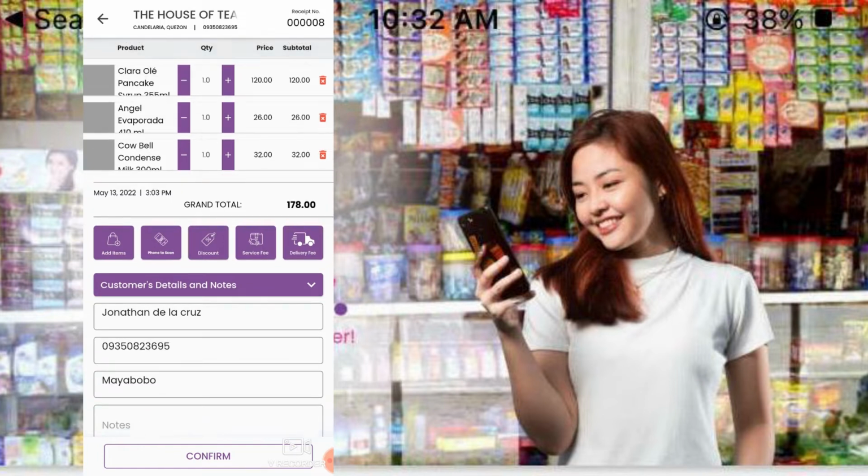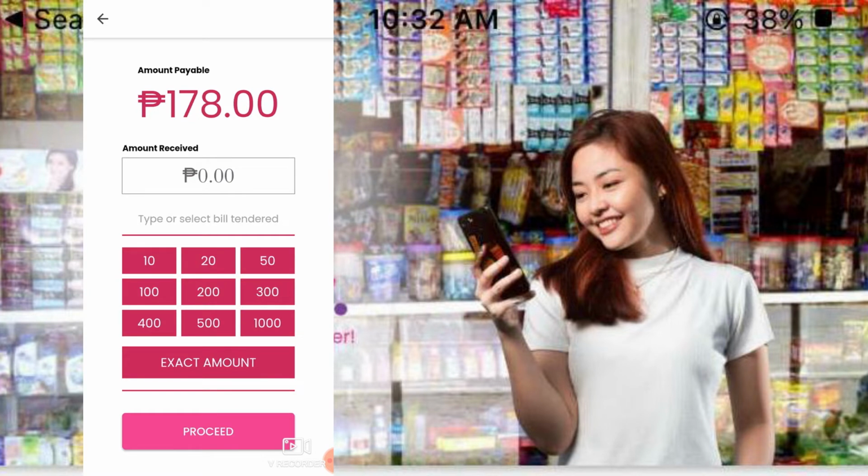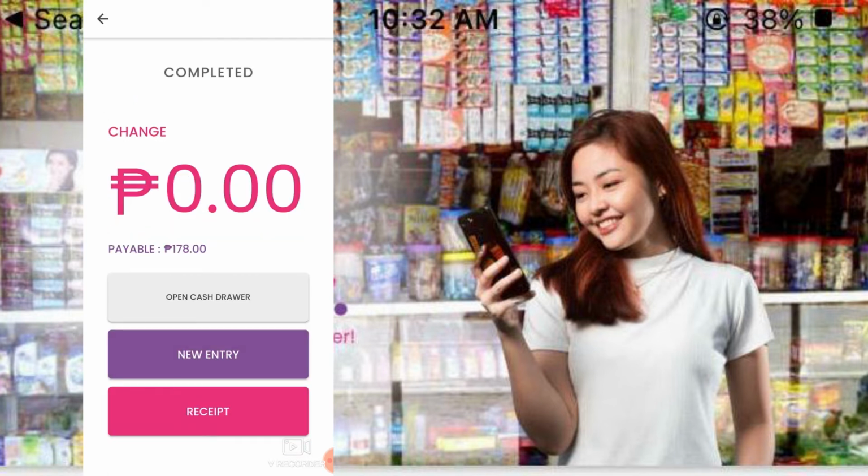For the payment process, just click confirm, then the payment options will appear. That's either cash, GCash, credit, pay later, or multi-payment. Then if it's a cash payment, select cash, then enter how much the customer's money is. If it's the exact amount, then just click the exact amount. And click proceed, and then the receipt is ready for printing.